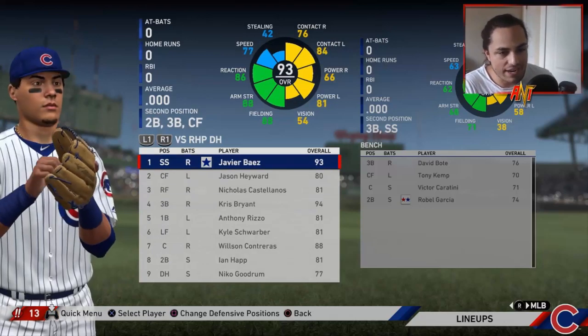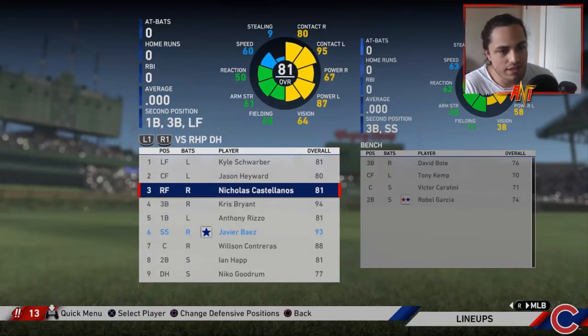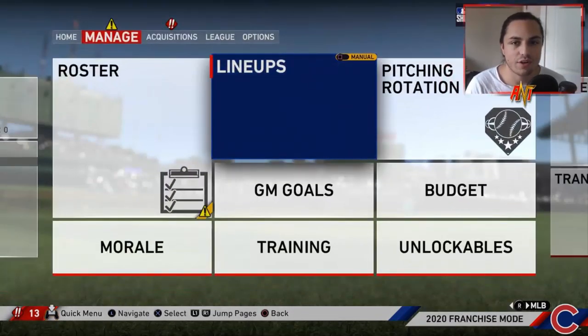I don't want Baez leading off, though. Maybe we'll try what they did in real life with Schwarber leading off, and then we'll put Castellanos in the two. We'll go kind of like that. I'll switch the lineup around. I do want to find a new pitcher for Lester, though.